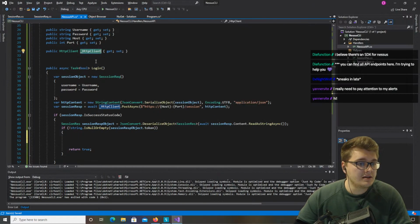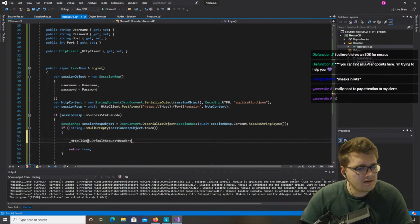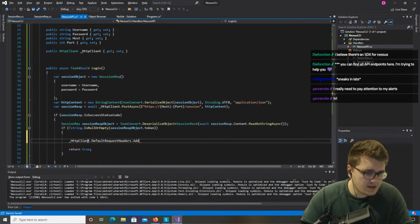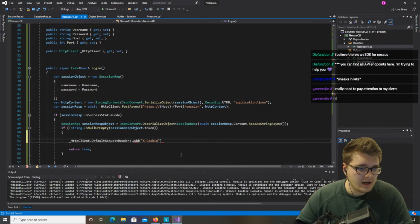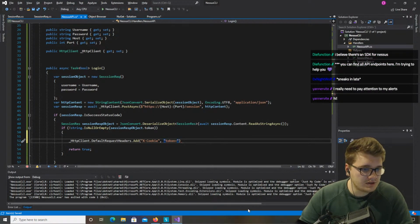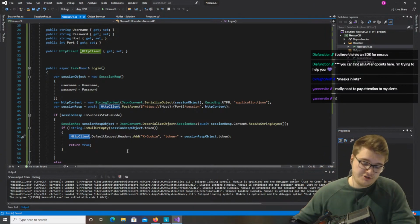In this case, we want to do HTTP client. I think it's something called default request headers. We can't set that. Add, no. Okay, can you add it? Okay, let's try. Looking at the other requests, the default request header name would be X-Cookie. The value would be token equals followed by the token, so session response object token. In principle, that ensures all requests from that instance of HTTP client after this login attempt should be authenticated and valid.